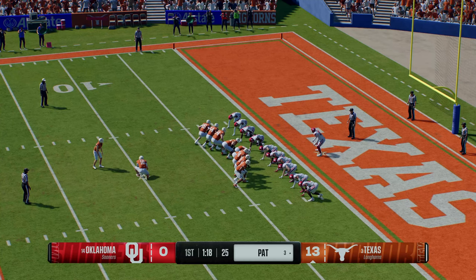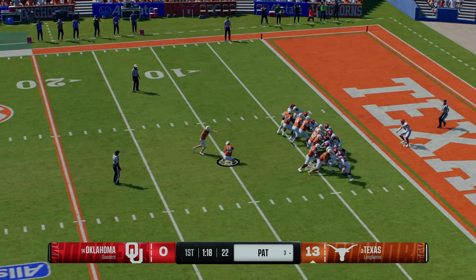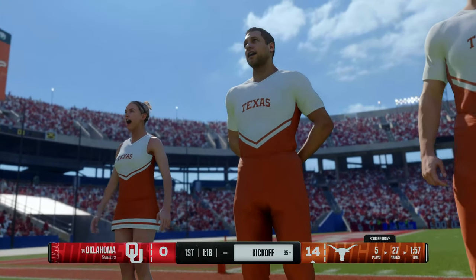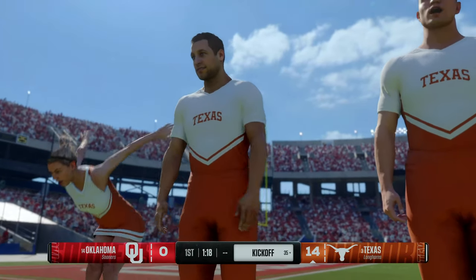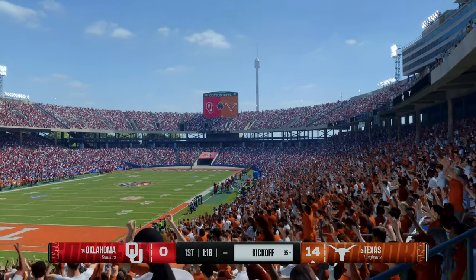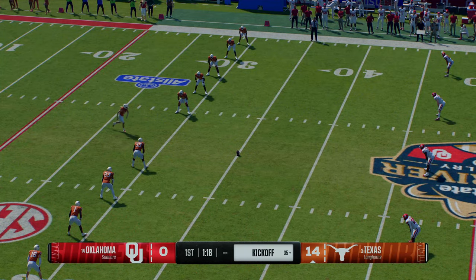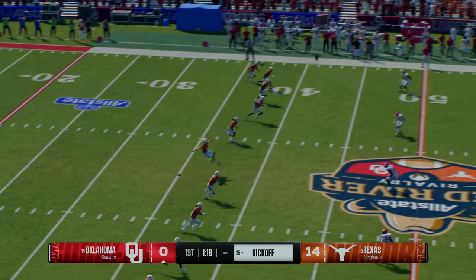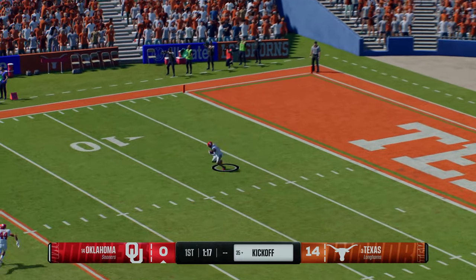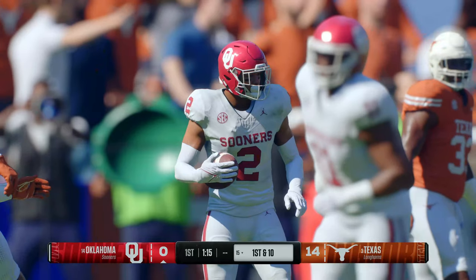And they'll set up for the PAT. And the kick is up and good. They tack on a point to their lead. Kickoff team is on the field to boot this one away. And here's the return from inside the five. And the returner is brought down.